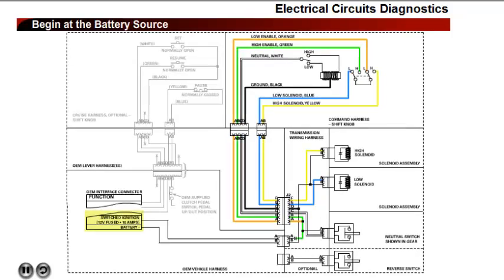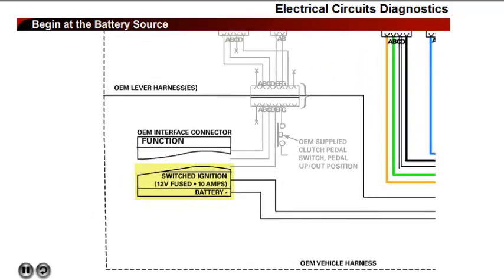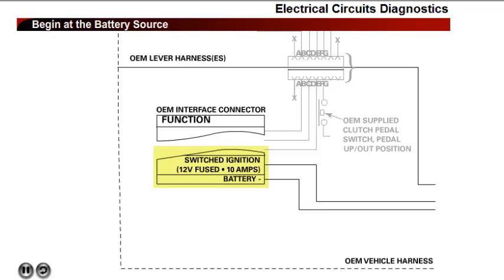It is important to remember that most electrical circuits on a schematic are shown using the series circuit approach, which means that the current is not flowing. To locate the battery voltage source indicated on the schematic, look at the left side. You will see that 12-volt power is supplied through the ignition circuit for the electric over-air range shift system found in all Meritor vehicle wiring harness transmissions. Note that the ignition circuit is protected with a 10-amp fuse.